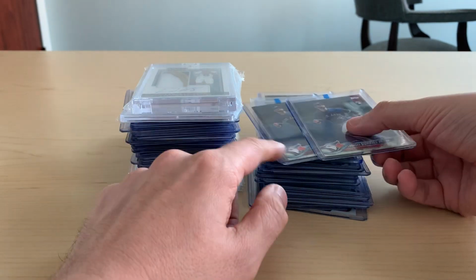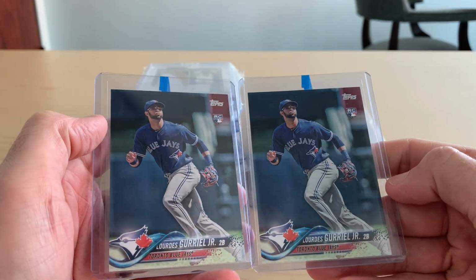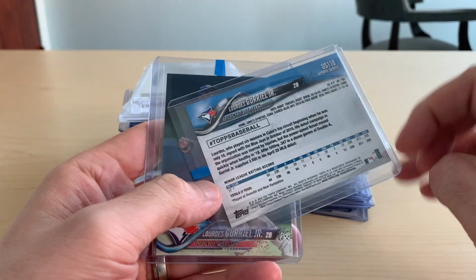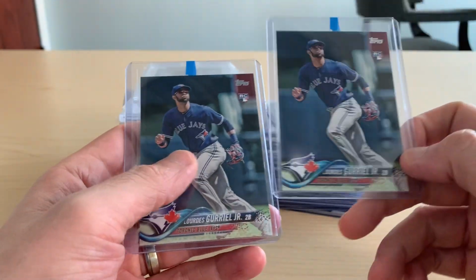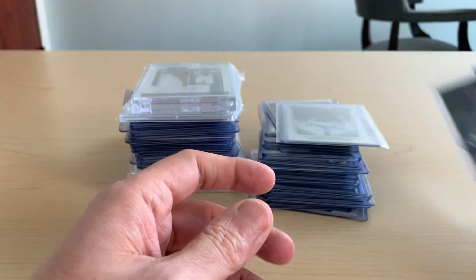I'm going to start off on the right side here. Got a couple of Lourdes Gurriel super short prints. Got these from the same seller. One of them is probably a 10, one of them is a 9, I think. It could be a 9.5 at Beckett, or BGS, but I'll probably hold off on that one. I'll probably send in the one that's a 10 candidate to get it graded.